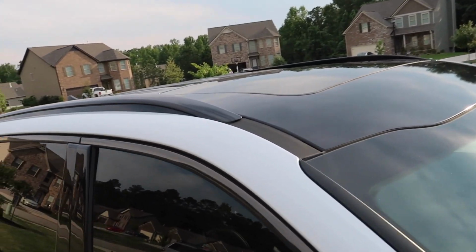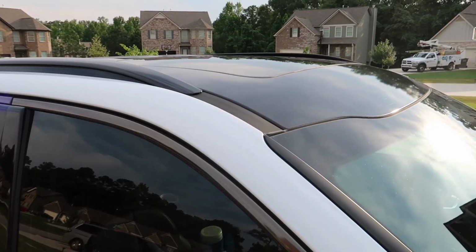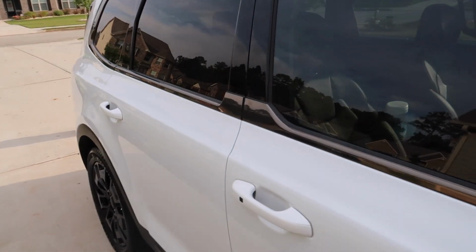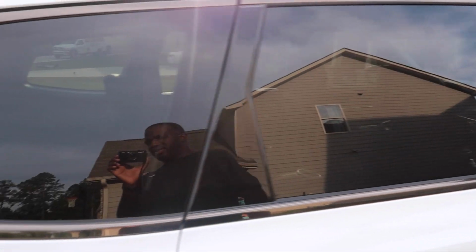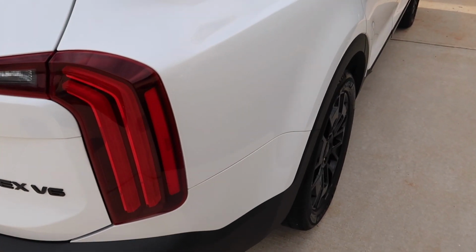So if you don't know, you can't get it with a black roof if you get the panoramic sunroof because they just don't offer it. So we wanted to match the Optima, because the Optima has a black roof because of panoramic sunroof, and it works out well. We had gotten the windows tinted. That's really about it.